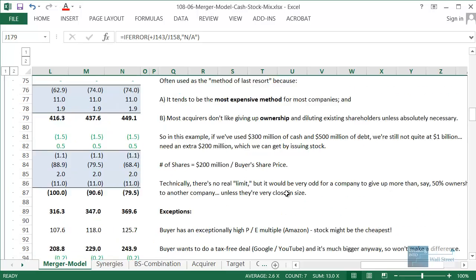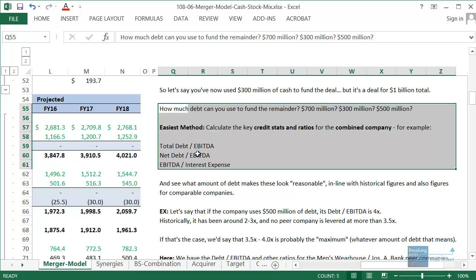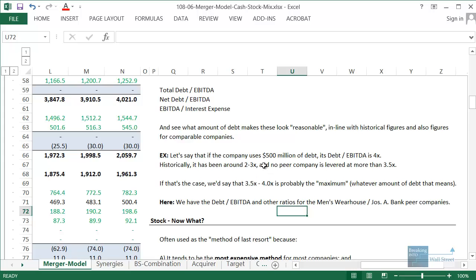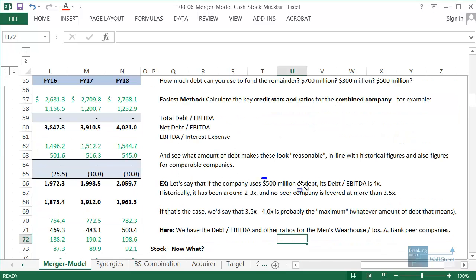So it's a bit of a trial and error process, because you have to try different values for the amount of debt and see what these stats and ratios look like. As an example, going back to our example where we use 300 million of cash to fund a deal, the company is worth 1 billion, so we need 700 million of extra funding. What we might do here is try a number like 500 million for the debt balance, and then the debt to EBITDA ratio might be 4x.